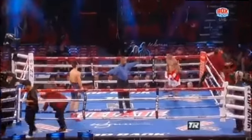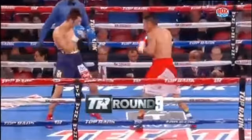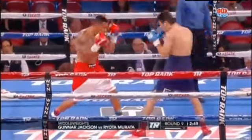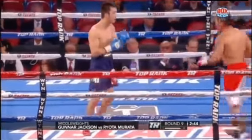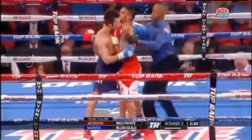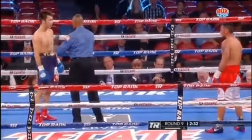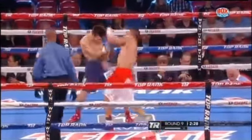So here we go to round number 9 at the Thomas & Mack Center here in Las Vegas, Nevada. Colonel, along with Christina, glad that you can be with us. Ryota Murata, decked out in the navy blue with the white, a little bit of red on his trunks, a little bit of gold. And of course, Gunnar Jackson is in the white and red trunks. Kenny giving him a hard warning about the semi-low blows, I guess. Said next time he'll take a point away.